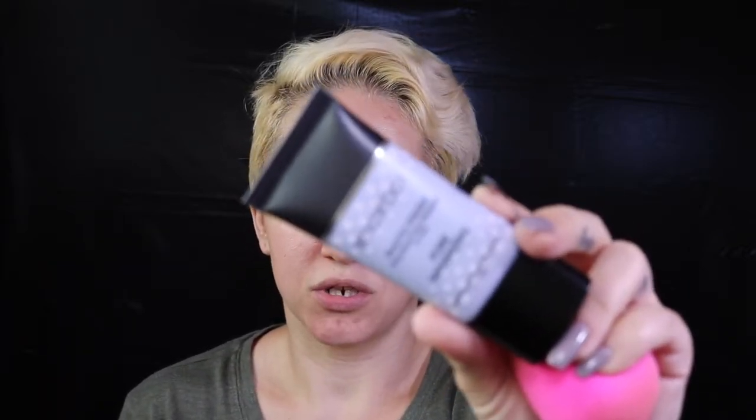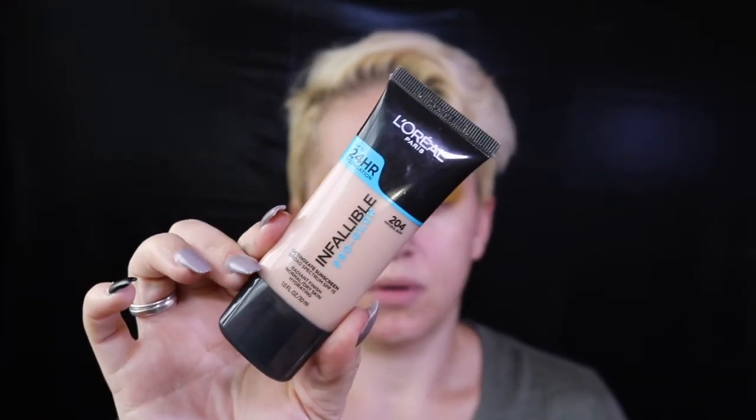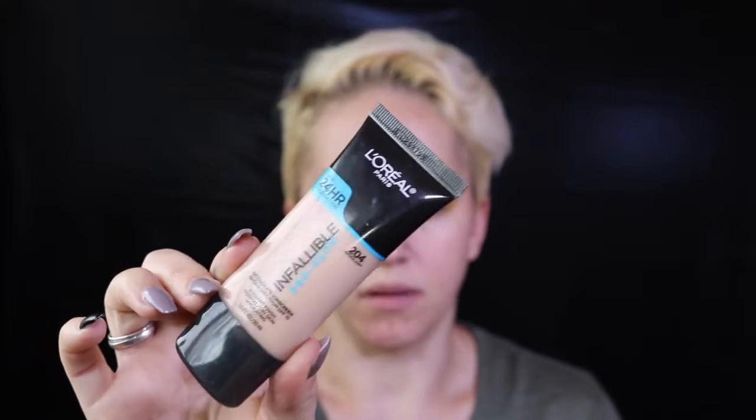I used a lot of that color, huh? Let me go ahead and do my brows real quick. Actually, let me do my face. So, give me one second. Okay, I'm back. So I'm going to go in with my Smashbox Photo Finish, and then I'm going to go in with my Pro Glow Infallible, and this is in the color 204.